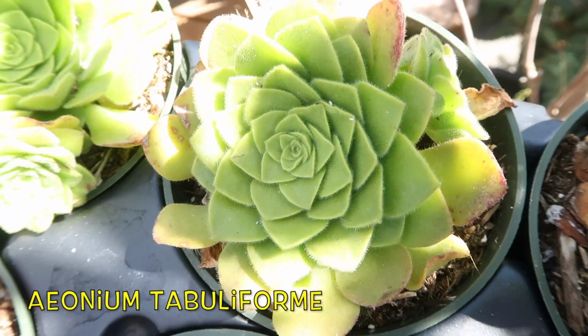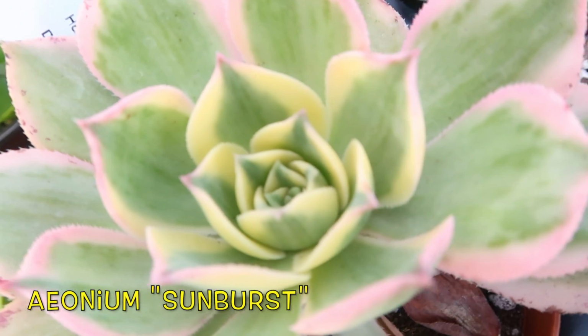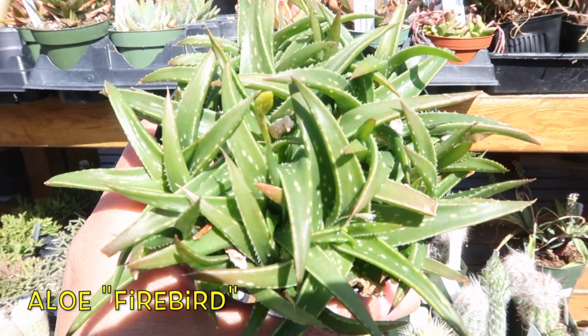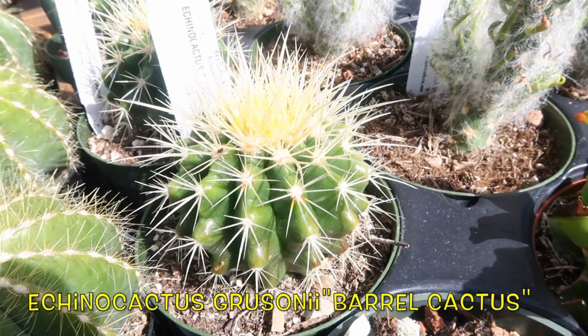I took the time to create this succulent identification since we all want to know our succulents better. So with these names, you'll be able to research their specific care needs. I think you can guess what's going through my mind right now. I'm just wishing to take all of them home.